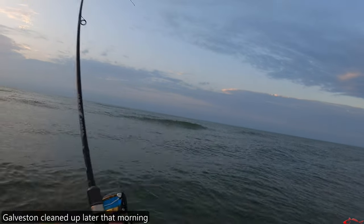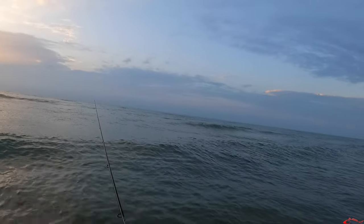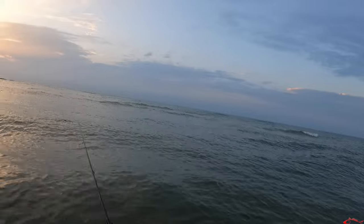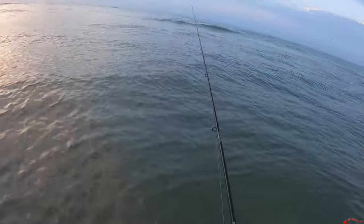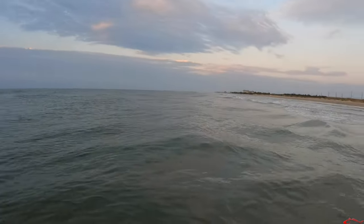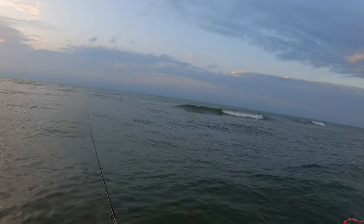My shrimp is down. Nope, just a little guy. Just a little guy yanked it down. But yeah, the water clarity over here is way better than Galveston. I'm about waist deep and I could see my foot, so it's not super clear, but it is much cleaner than Galveston.